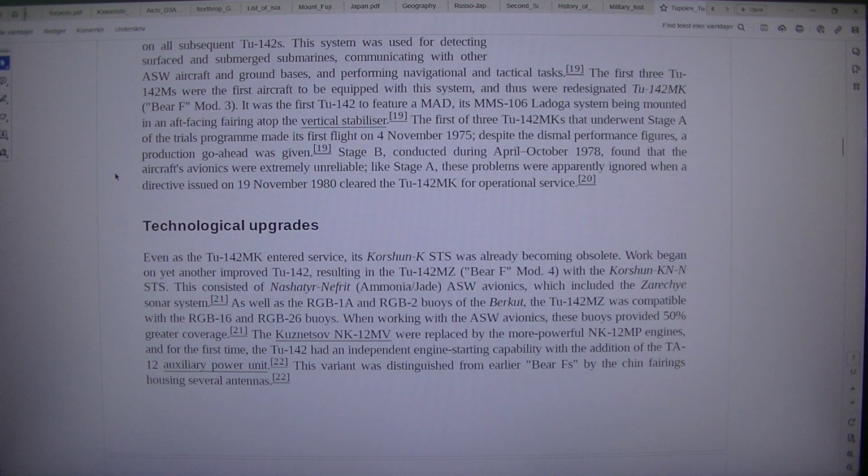Performance figures. A production go-ahead was given. Stage B, conducted during April-October 1978, found that the aircraft's avionics were extremely unreliable. Like Stage A, these problems were apparently ignored when a directive issued on the 19th of November 1980 cleared the Tu-142 for operational service.